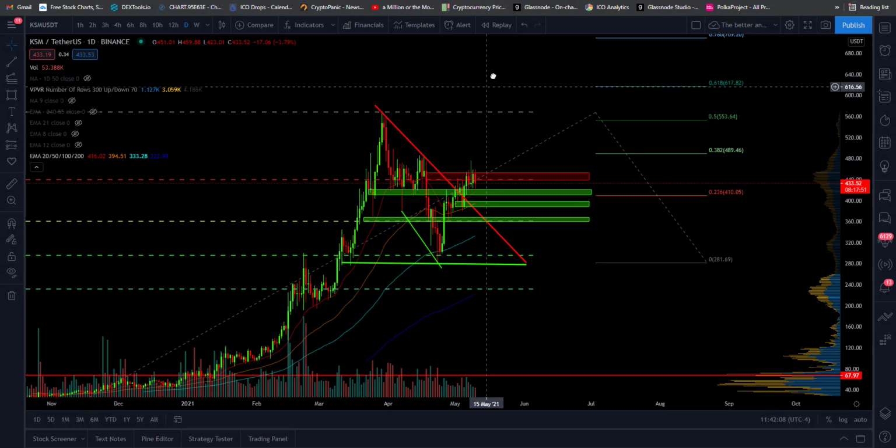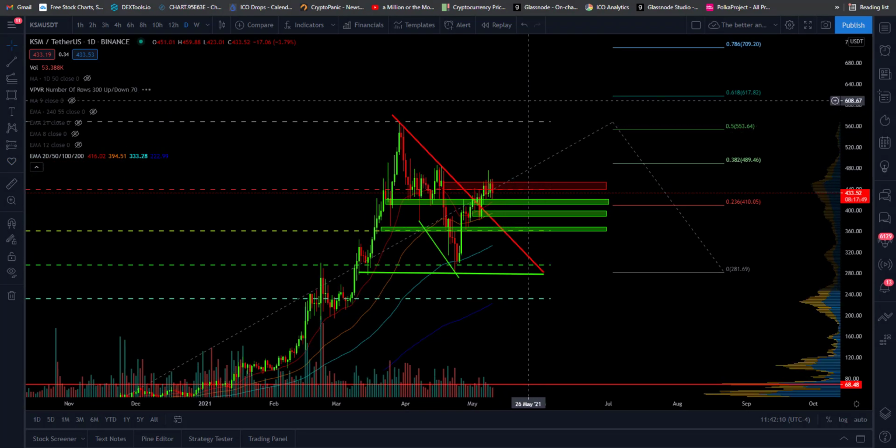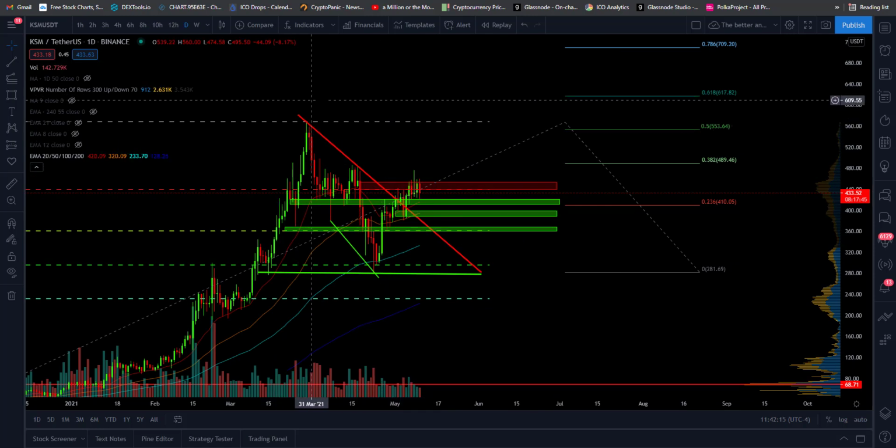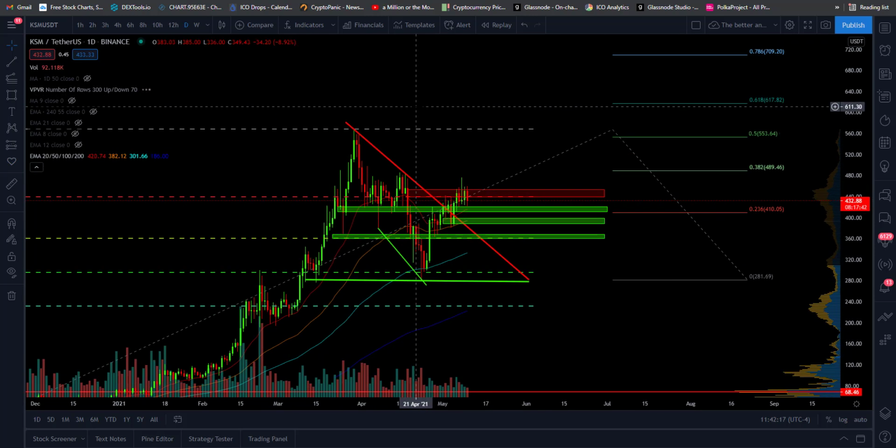Kusama, KSM. Folks, another channel favorite here, Kusama. I like this thing a lot. So what is this thing? Why should you care? For those who don't know, Kusama is essentially a fork of Polkadot. It's the canary chain of the Polkadot ecosystem. It's a layer on top of Polkadot.